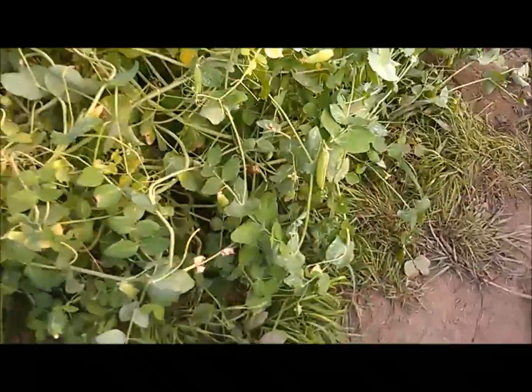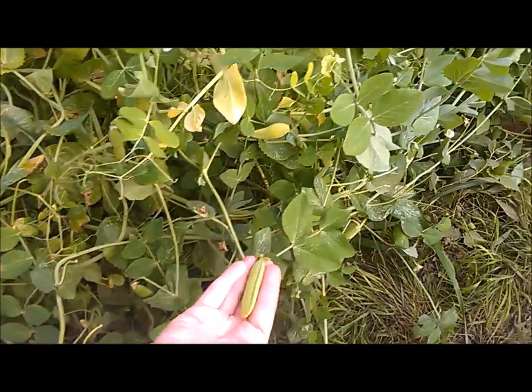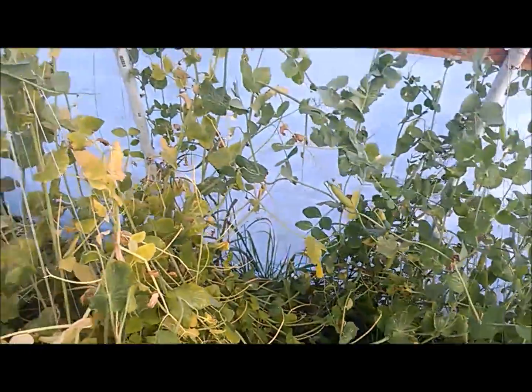Mommy likes her vegetables. Yes, I do. I like to grow things. Look at the peas. See my pea pods? The peas are huge. Some of them are the size of garbanzo beans. We're going to pick some of those later too. Alright.